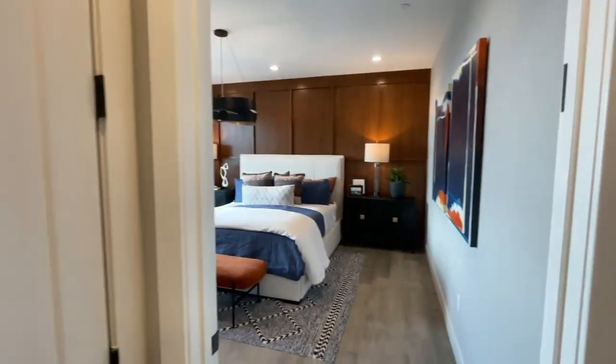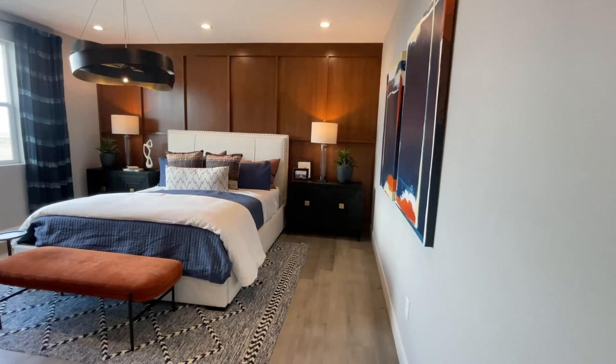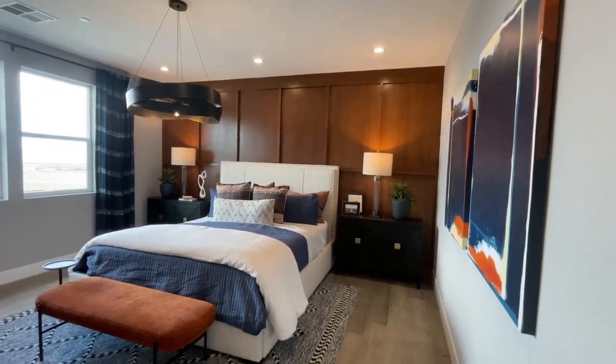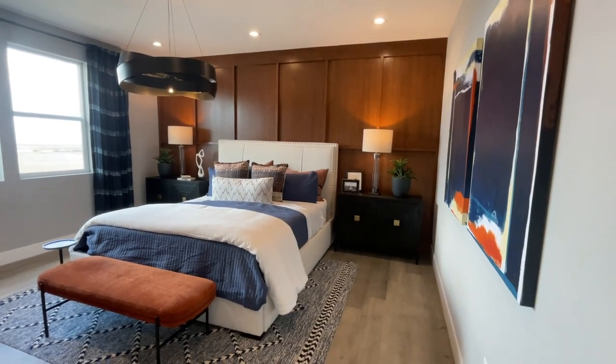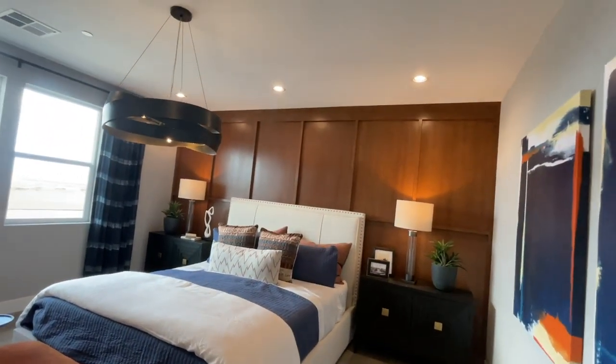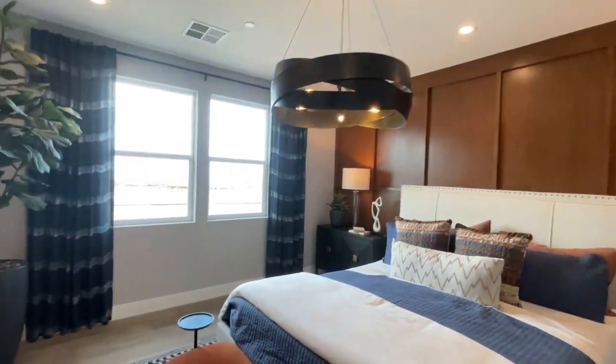Linen closet. So usually when you buy new construction, all these extra can lights are extra. They have the electrical package. The only rooms that usually come pre-wired for a ceiling fan are the master and the great room. Everything else is extra.